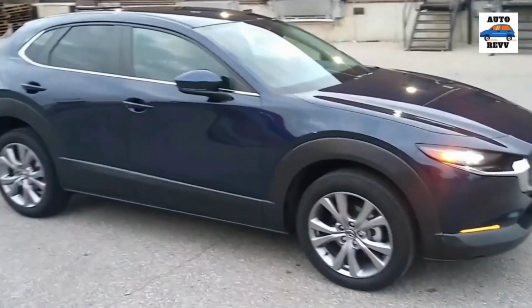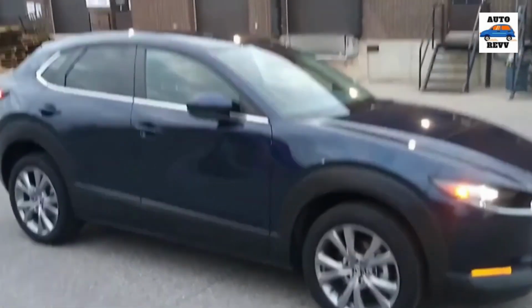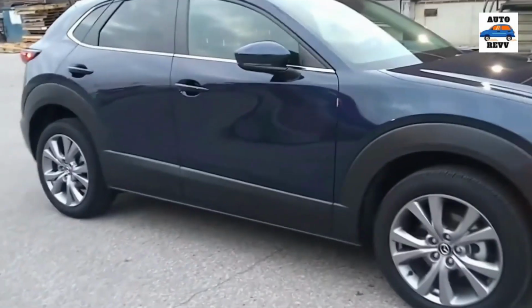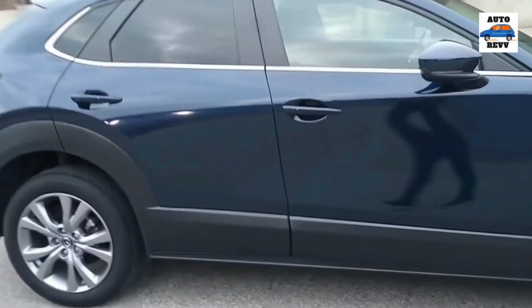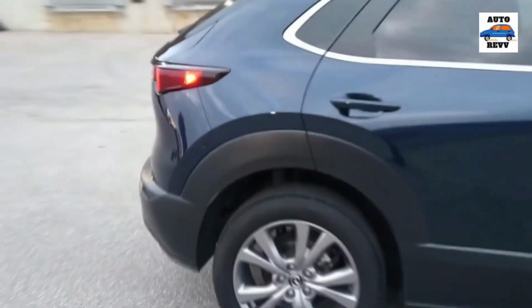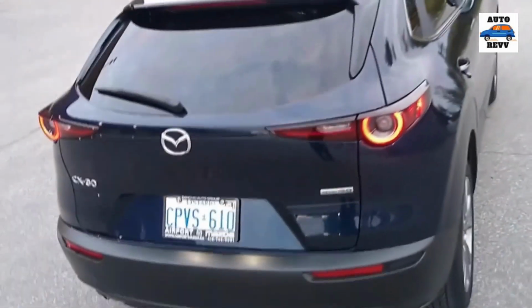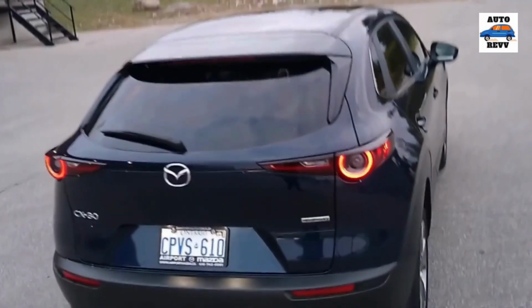7. Cargo space. The CX-30 usually provides a decent amount of cargo space for its class. The rear cargo area is accessible through a liftgate, and the available cargo volume can be expanded by folding down the rear seats. This flexibility makes the CX-30 suitable for various practical needs, from daily errands to weekend getaways.